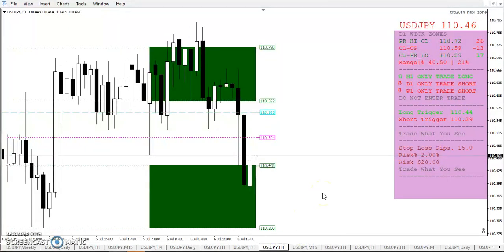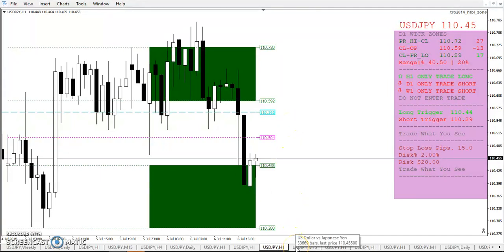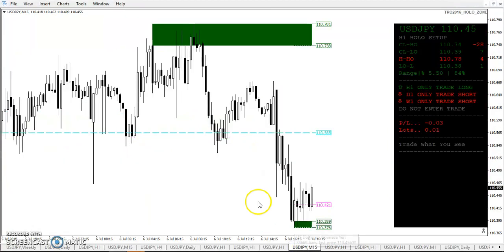Wick zone: price doesn't like staying in the wick zone, and you can see it's happening again live. It came down to here, but nope, got pushed right out of that wick zone. And here we've got the holo zone. We had a highest open here, pushed way down. We had a lowest open, gave you a second chance to get back in. Actually, it made a new high right there, and now we're coming back out.